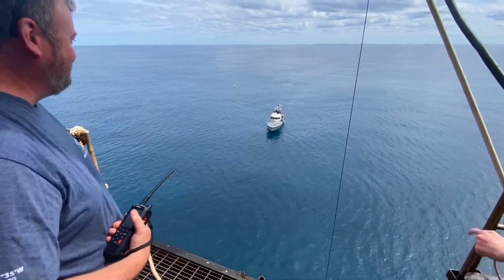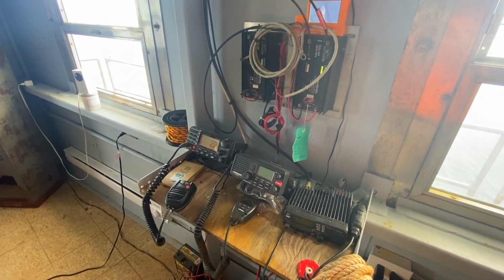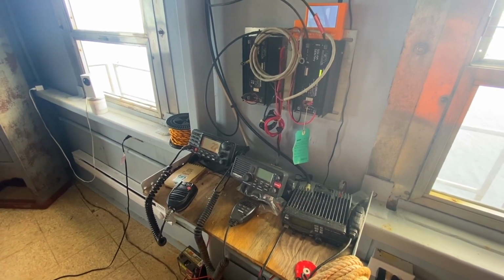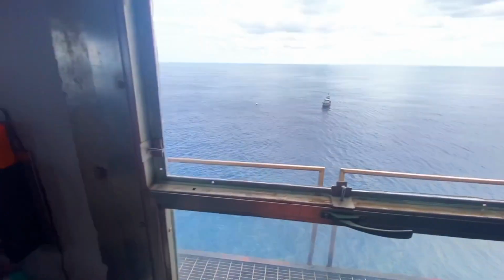This would be awesome. Yep, we got the go-ahead, so we're going to get ourselves ready and we'll send a couple up there. Roger that. We'll be ready for you with the hoist.